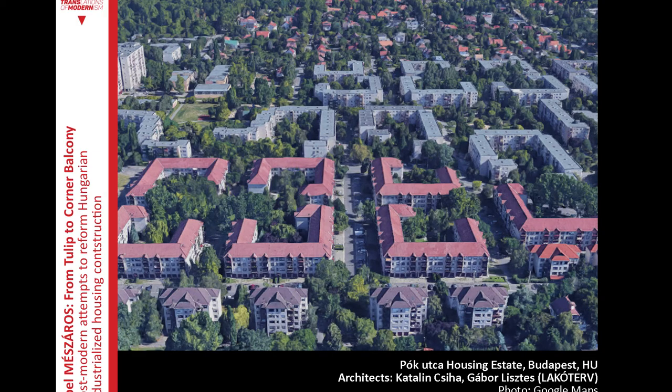Pók utca estate of Budapest, one of the first ones built by the new types, still keeps its value. Square meter prices are relatively high compared with other prefab estates of the capital. In addition to quite large apartments and affordable mix of flats, its very good location next to the Danube and its homey site plan with open frame blocks ensure its high prestige.